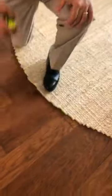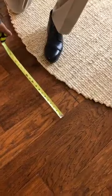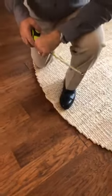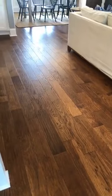Much like the house yesterday, this is a hickory floor. It is a standard 5-inch width. And this floor is also a hand scrape. Kenzie, if you want to shoot that, it's kind of nice, catches some light. The hickory is a really durable wood, folks.